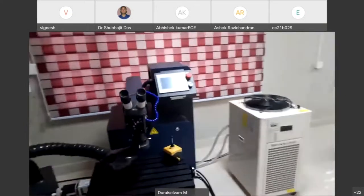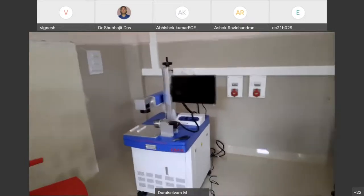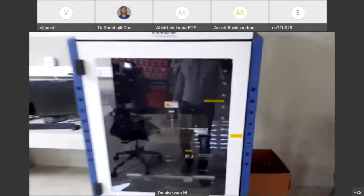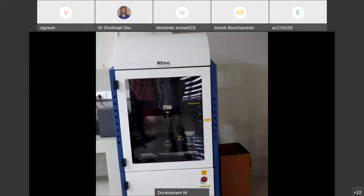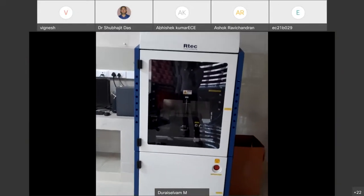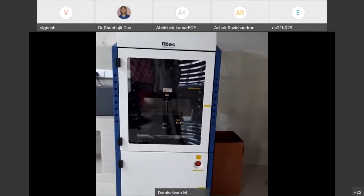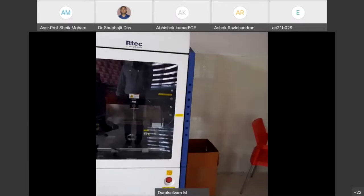And this is one pulse laser welding system. And only last week we got one more laser system installed for marking. And this is a high temperature indentation tester. It is used for measuring elevated temperature hardness up to 500 degrees centigrade. You can characterize the material's elastoplastic property, and at high temperature how it behaves, all that information we can get out of it.